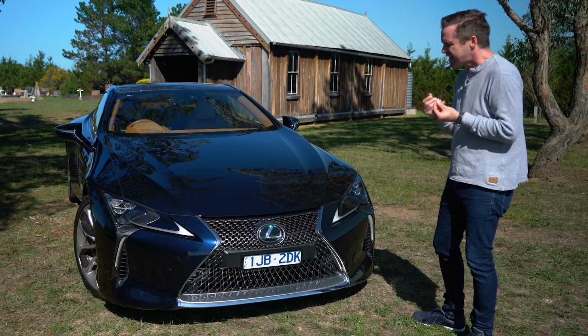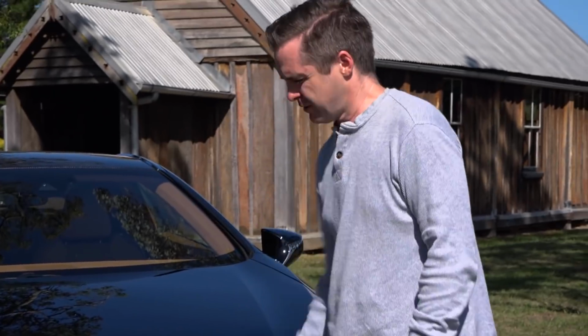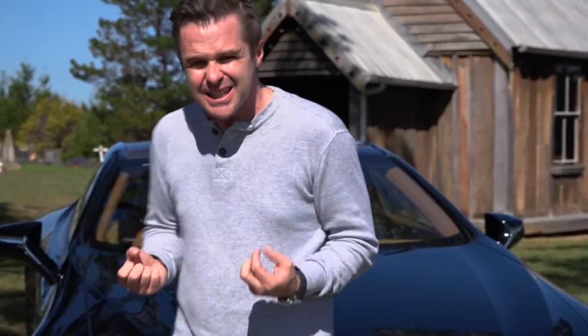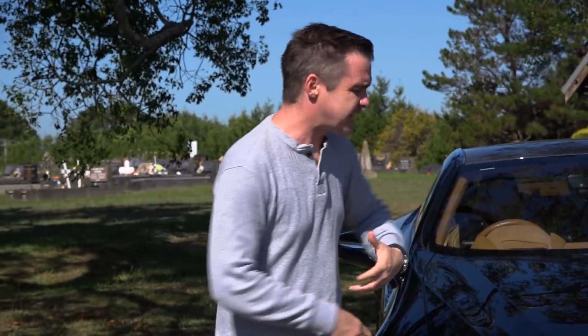I like the way that they're willing to play with the design language. Yep, it's got a great big Lexus badge in the front. Headlights. Now, Lexus don't always get headlights right. If you look at the current IS, they're a bit... anyway, much better. And this car, it's so sharp.